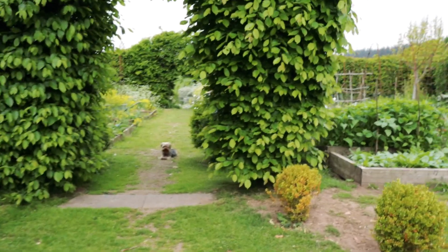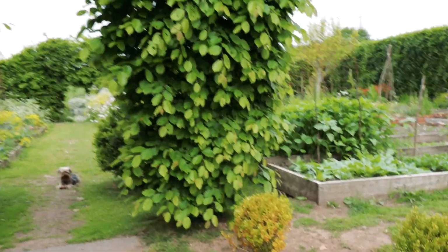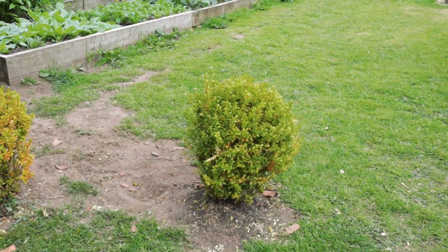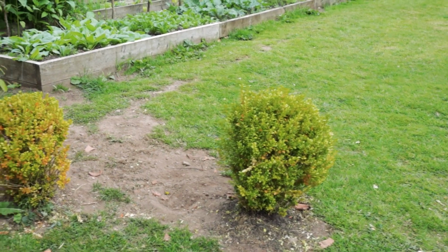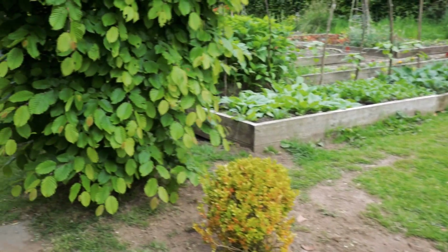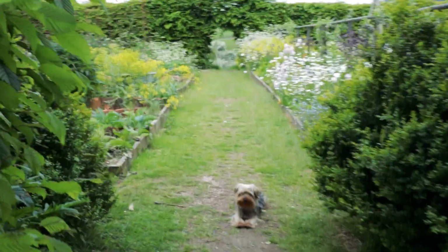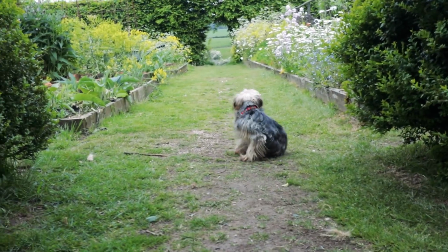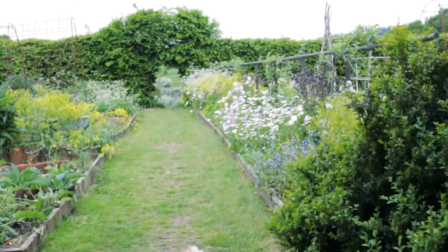So to get to the dye garden, we go past the box balls, which are actually recovering. These were from my mother-in-law's garden. She had them in pots at her front door, and when we got them they were completely orange, but they are beginning to recover. So we go through here, and hello Teasel.